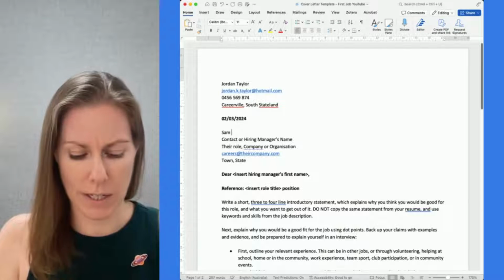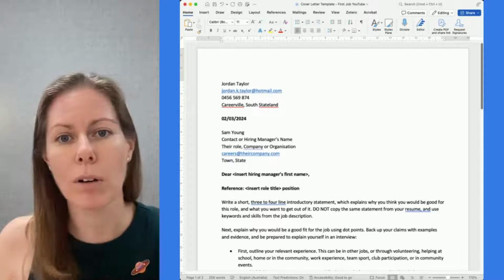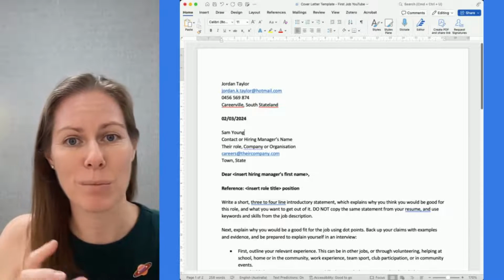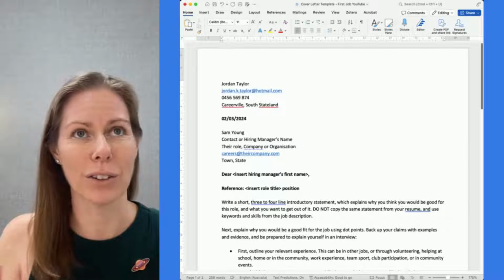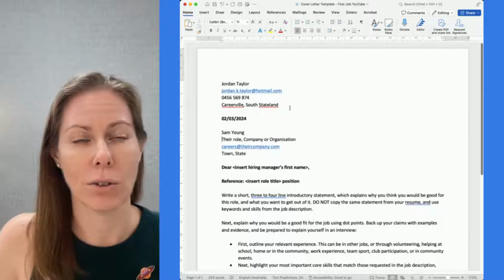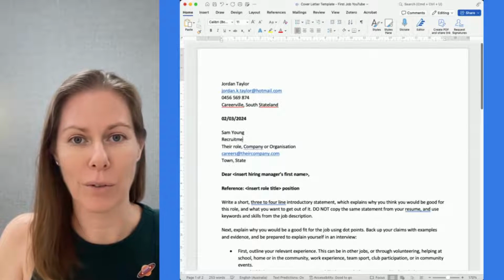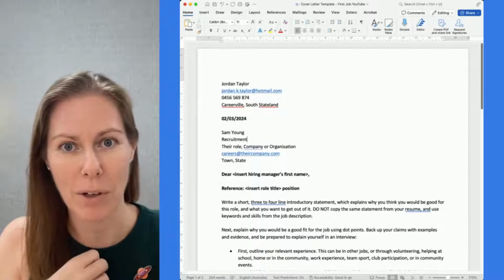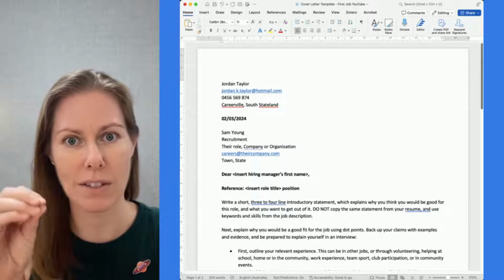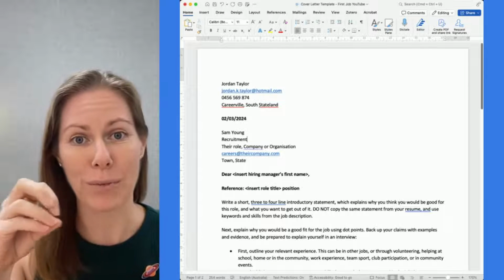But if you do know their details, perhaps you've already had a conversation with them, or you've received an email from them, or their information was put in the job ad or wherever you've seen it, then you're going to want to put that information into your cover letter as well. It does a few things. One of the things it does for me is that it tells me, okay, this is the exact person that I wrote to for this particular cover letter. So I cannot forget that information.